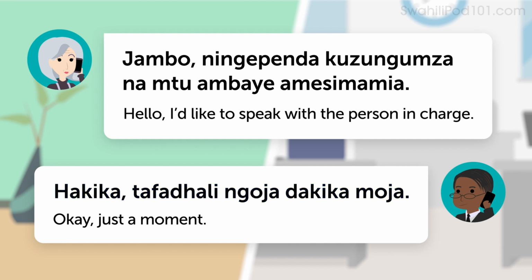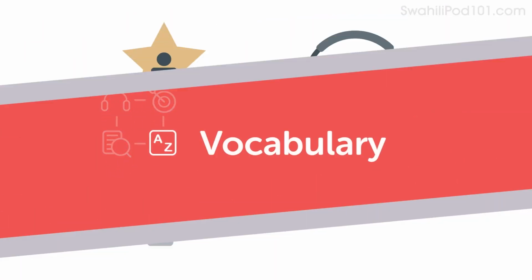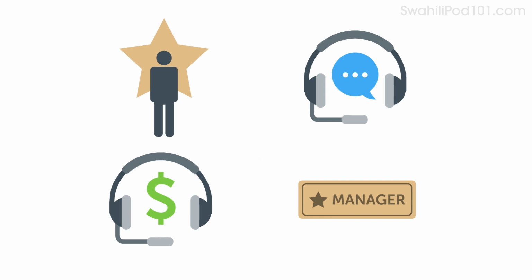This Swahili sentence literally translates as, sure, please wait minute 1, but it means, okay, just a moment. Here are a few more phrases you can use with the same pattern to talk on the phone.